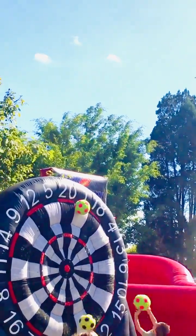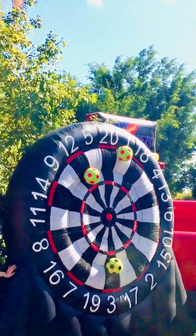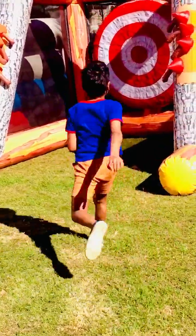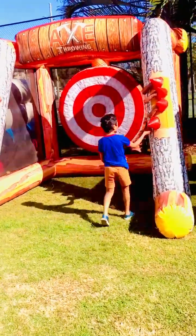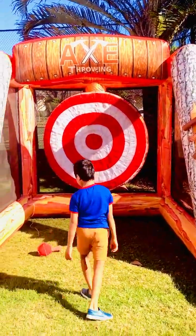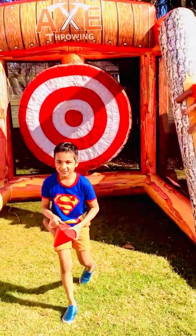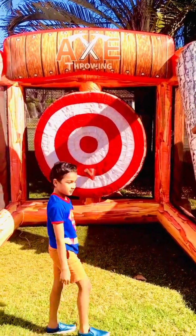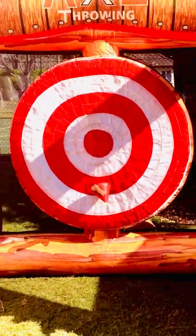Look at that, guys. The balls actually stick on it. See? It actually sticks. Aim for the middle. Why isn't yours sticking? It's meant to stick. Yay! See, it's meant to stick there.